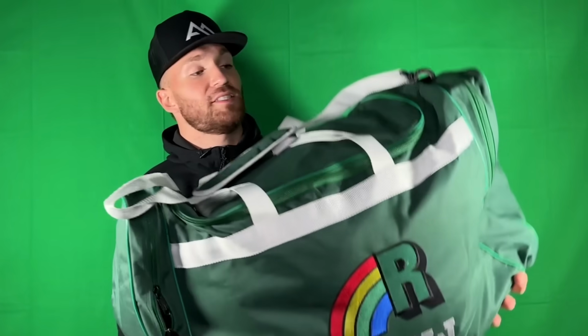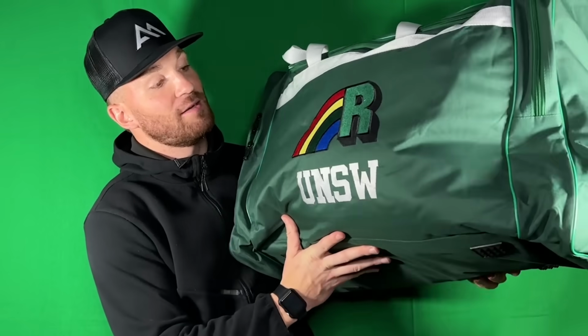As you guys can see here, it does come with a nice little shoulder strap. On both sides, you got room for your cleats and all your accessories in this bag. And there's a lot of stuff in here, y'all. Especially this year, I've got a lot of new gear that I'm excited to be sharing with you guys.